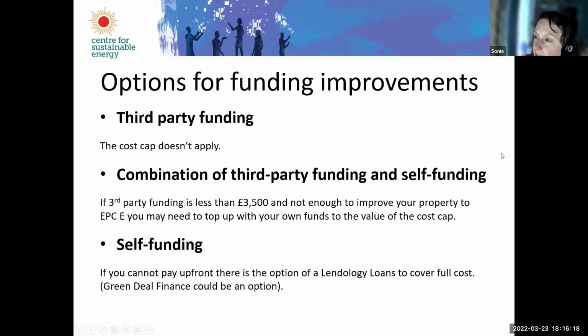You can also use a combination of third-party funding and self-funding. So if the third-party funding is less than £3,500, and not enough to improve your property to an EPC E, you can top up, or you would need to top up with your own funds. And then if it's completely self-funded and you're not entitled to any help with funding, you have to fund it all yourself, and you cannot pay the upfront cost, there is the option of a Lendology loan. I think there's a specific landlord option for Lendology loans to cover the cost.